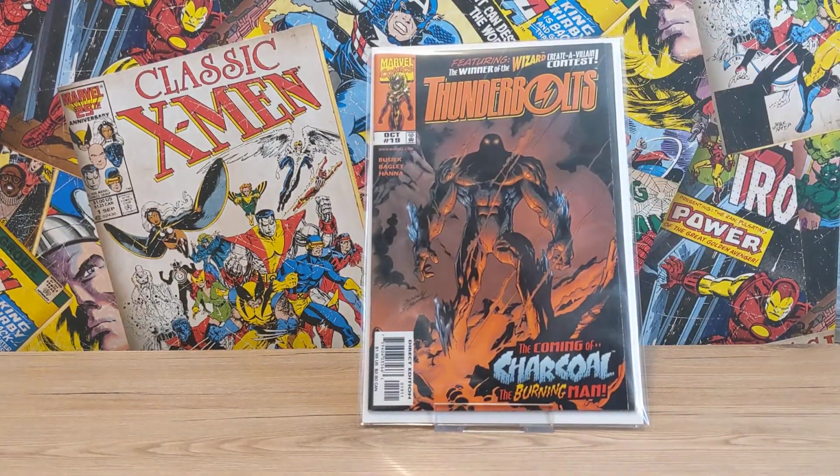Thunderbolts number 19. Another £1 buy. First appearance of Charcoal. This book has slightly seen some rise in price. Might be worth going through those dollar bins, like I say, seeing what you can get your hands on. There seems to be a lot of speculation out there at the minute in regards to the Thunderbolts. It's a lot of speculation with everything at the minute. But it's better to get it now whilst they're a reasonable price.